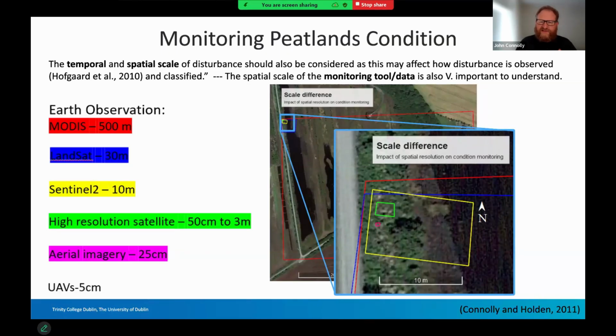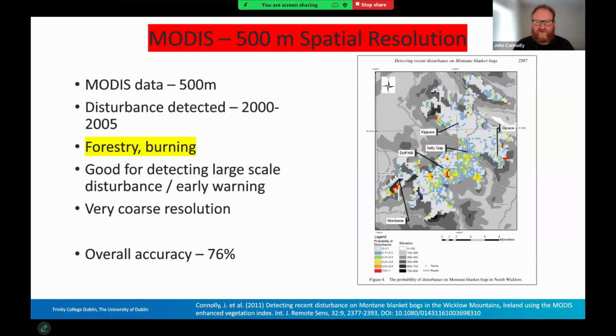So you can see we have all these spatial scales, and depending on what you want to look at in the environment, we can use these different satellites. If you wanted to look at drainage, the 500 meter satellite would be no good. You wouldn't be able to see anything. That's only really good for looking at large scale land use change, like if we're going to plant a forest over a large area. So we have all these tools at our disposal to look at the landscape at different scales. I'm going to go through that a little bit and discuss each different type.